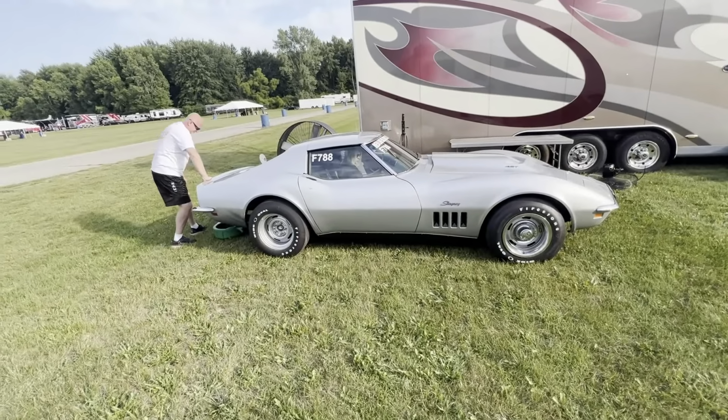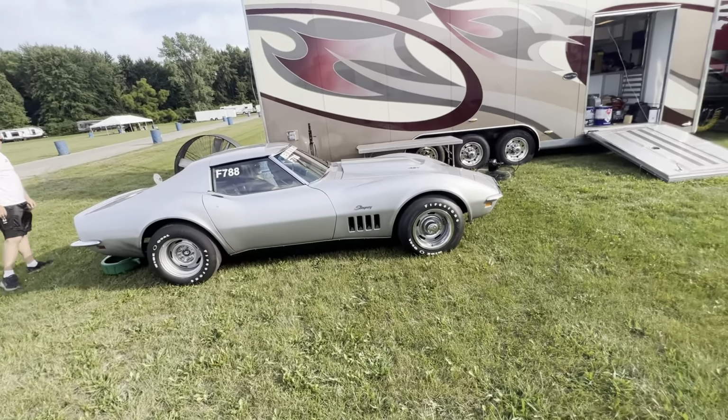You guys saw us put a 514 cubic inch motor in it. I'm gonna have that ready, go have that going tonight. And then we've got three other cars that we'll be racing this weekend.